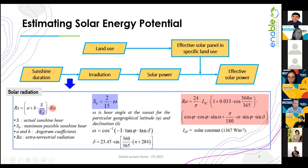So how was our solar energy potential estimated? The effective solar power is calculated by considering the potentially available land area and also the potential solar power calculated from solar irradiance. And as the solar energy potential here is determined from solar irradiance, the solar irradiance in this work was estimated from the sunshine durations. So we use these mathematical expressions. I'm not going to go into detail in the calculus, but basically we estimated the area irradiance from the actual sunshine hour, the maximum possible sunshine hour, some constants, and also extraterrestrial radiation.